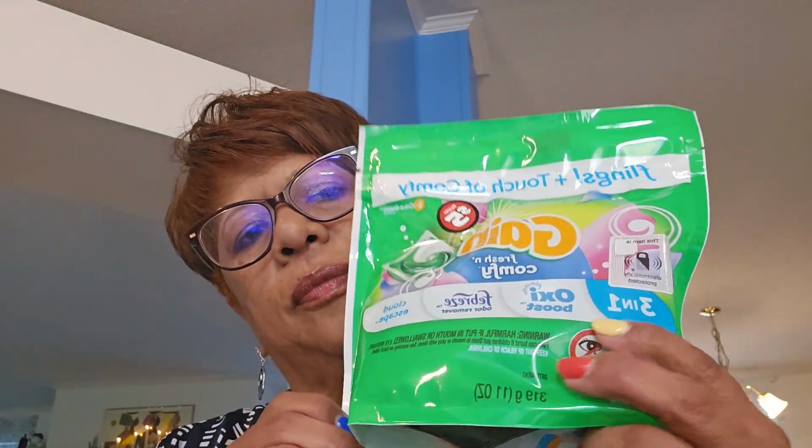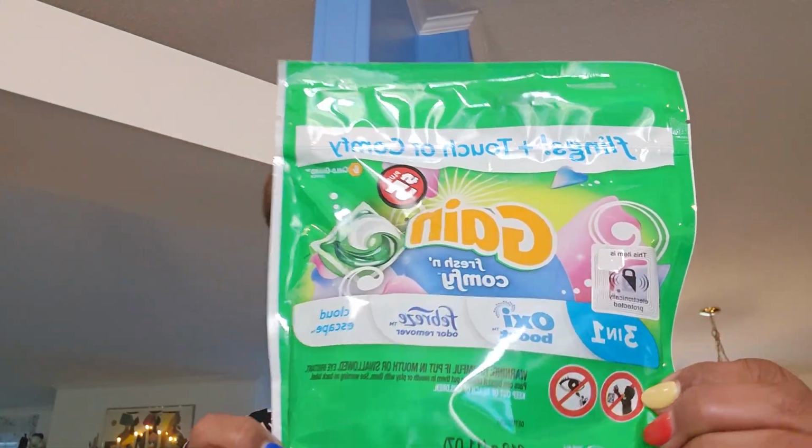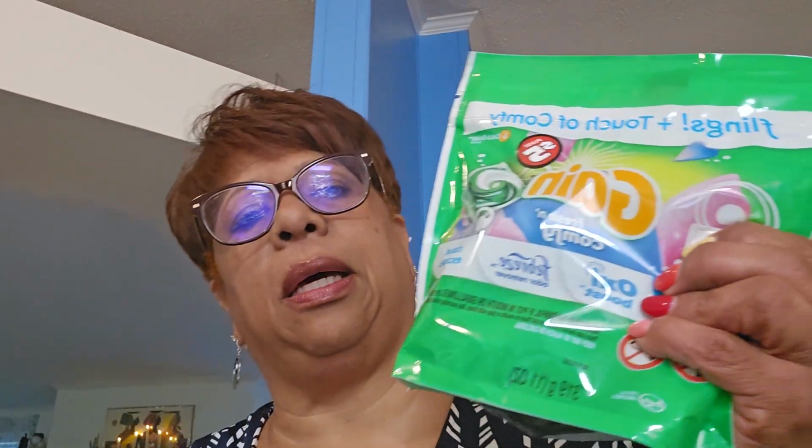A good find that I thought was the Gain Fling pods, 3-in-1 with Oxi Boost and Febreze odor remover, and these were $5. The Gain ones. So I got four packs. I don't know how many comes in a pack. It doesn't really say. But the Gain is what I use. So I got those.